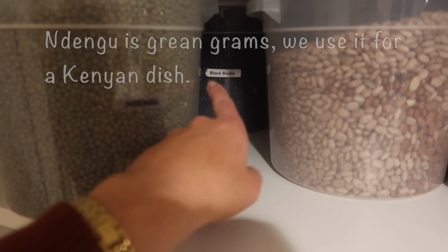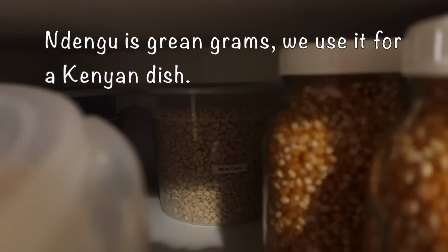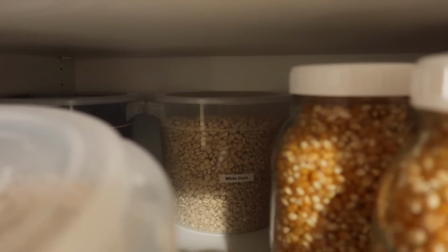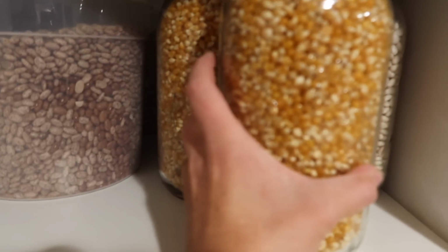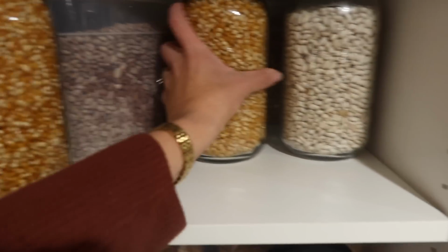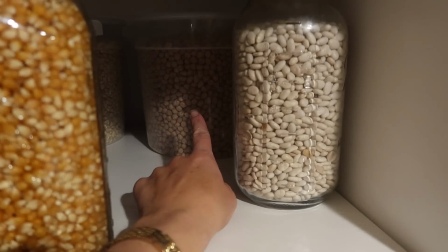We've gotten dengu, black beans, pinto beans, white corn back there, which we run through our grinder, our mill, to mill it to make a Kenyan dish called ugali. And we have a couple things of popcorn, white beans, and garbanzo beans.